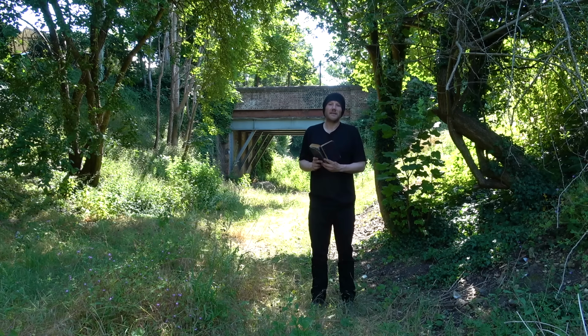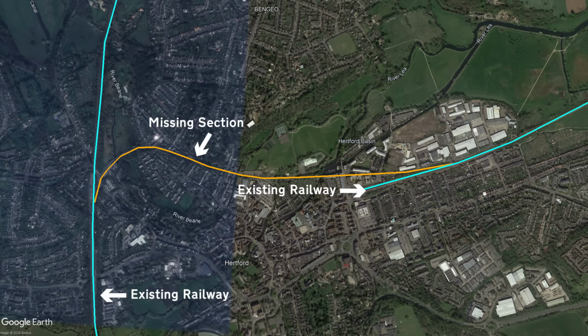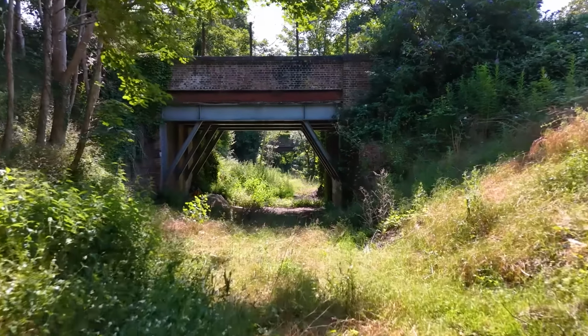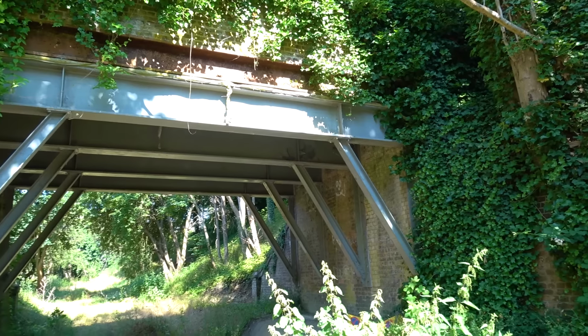My guidebook provides a handy map of Hertford, and I noticed something that's changed. According to the old map, we're missing a section of railway, and indeed, in 1951, the Welwyn Junction to Hertford Railway would close to passengers, with the tracks being lifted sometime later in the 1960s. But if you know where to look, you'll find a couple of reminders, like the two small bridges that the railway would have run underneath.